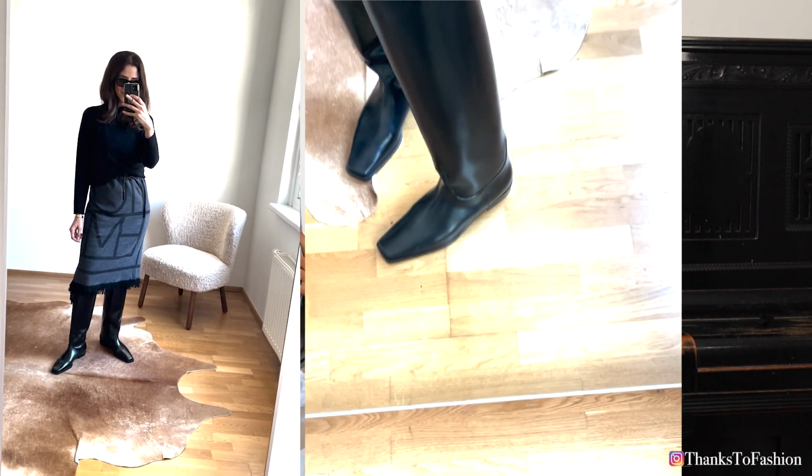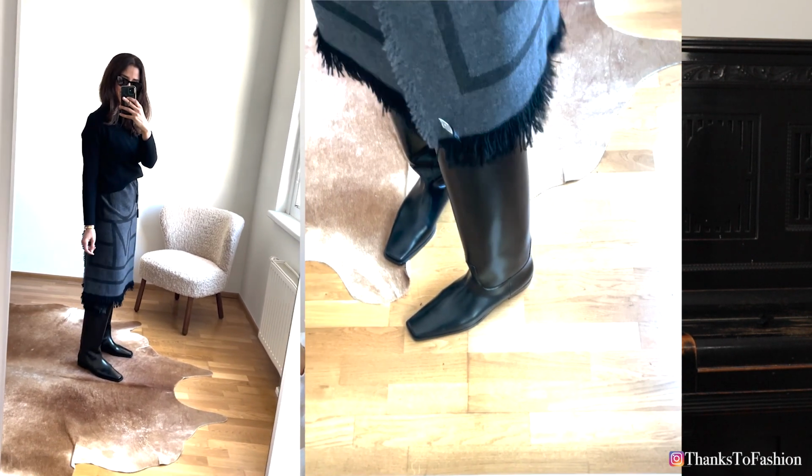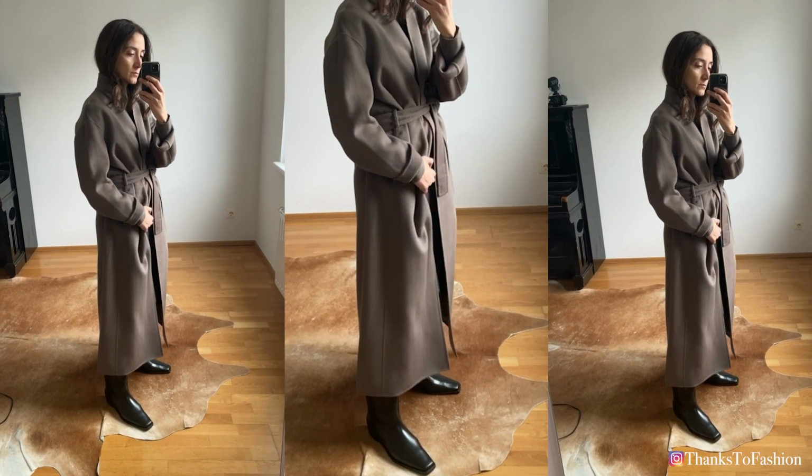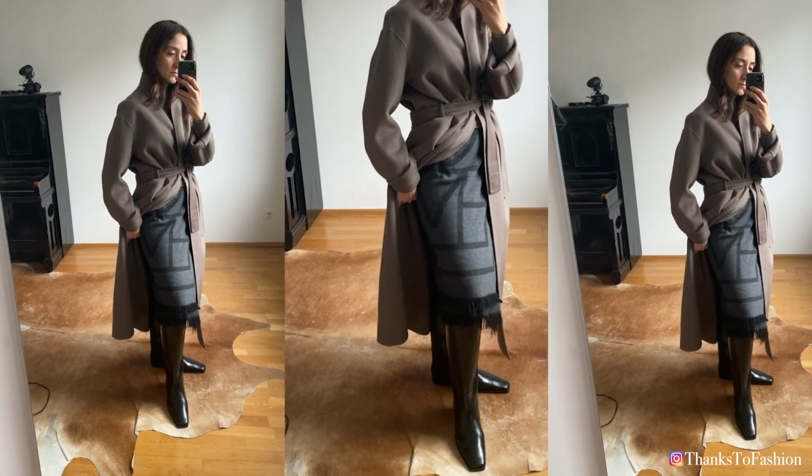I actually styled them with my Toteme shawl as a skirt, so I wrapped it around my waist and used that scarf as a skirt, and I think that looks actually very good. And yes, these boots look amazing with a mid-length skirt. They look amazing with dresses, and they go with everything.